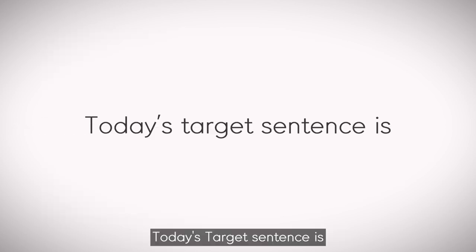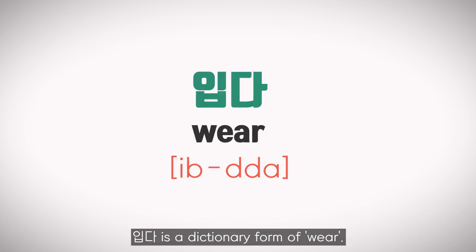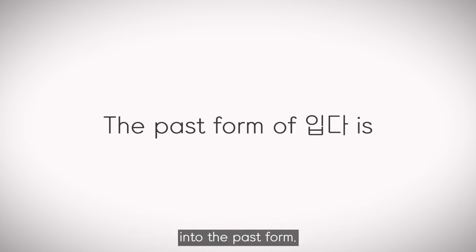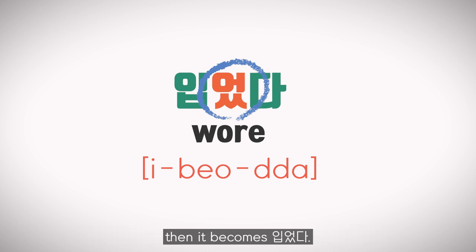Today's target sentence is I wore plus type of clothing. 입다, 입다 is a dictionary form of wear. But today I will transform this word into the past form. You can simply add 었 just before the 다 ending, then it becomes 입었다.